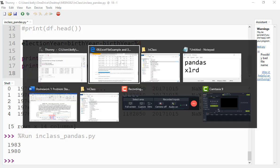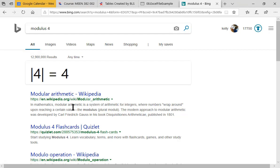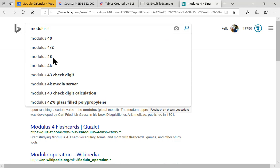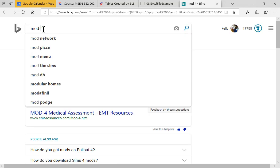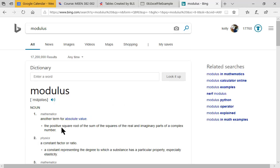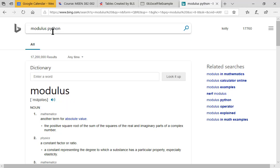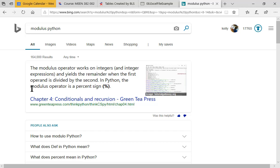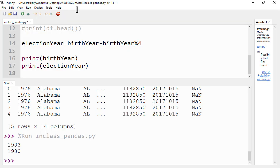It's mod 4. It's a mathematical operation that divides by 4 and takes the remainder. Modulus would be the actual term. Well, good grief. I just want to see the Python. I guess if I put Python in there, yeah, the percent symbol is the modulus operator. So it gives you the remainder when you divide by, in this case, 4. And we're dividing by 4 because we know that the election years are every 4 years.